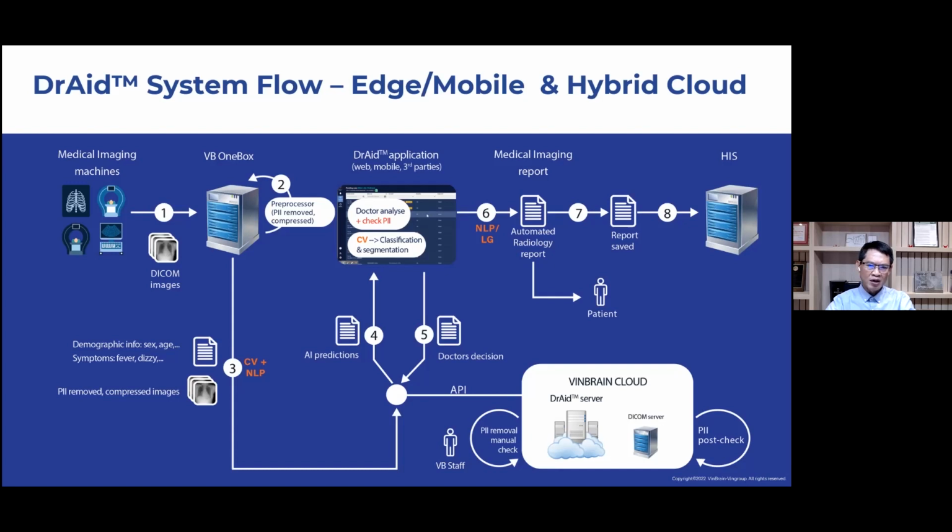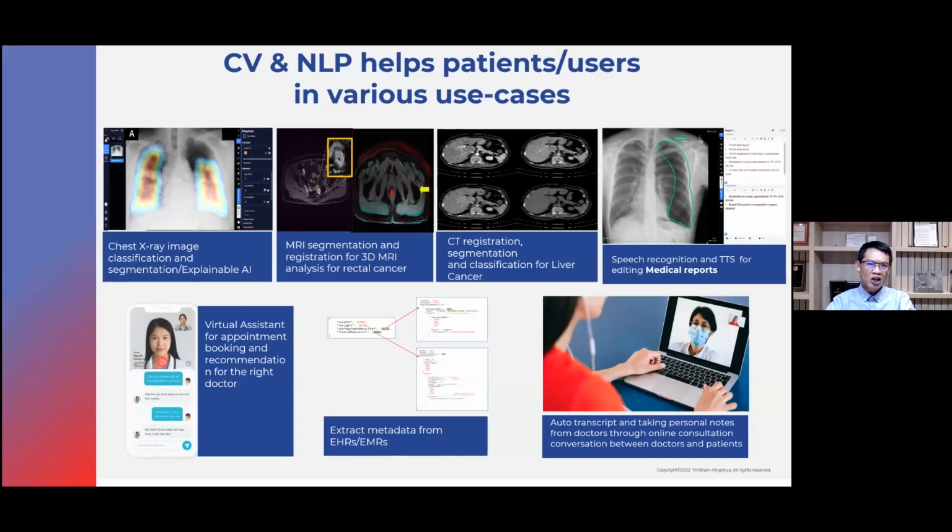And finally, the report can be integrated into the doctor's system, the hospital information system at the hospital. The technology today we are solving ranges from X-ray imaging classification and segmentation, as you can see, as well as applying explainable AI where we generate the heat map and also the border where the damage on the lung is, so that the doctor can understand why AI identifies the problem.